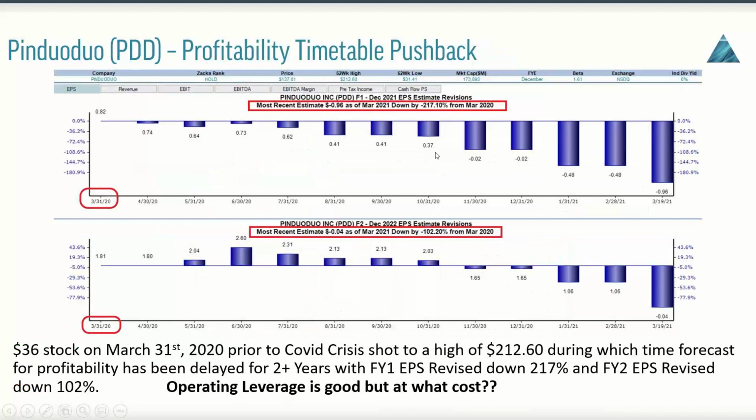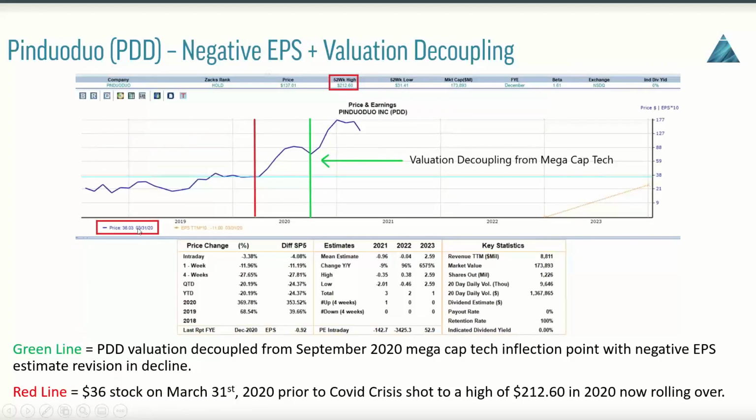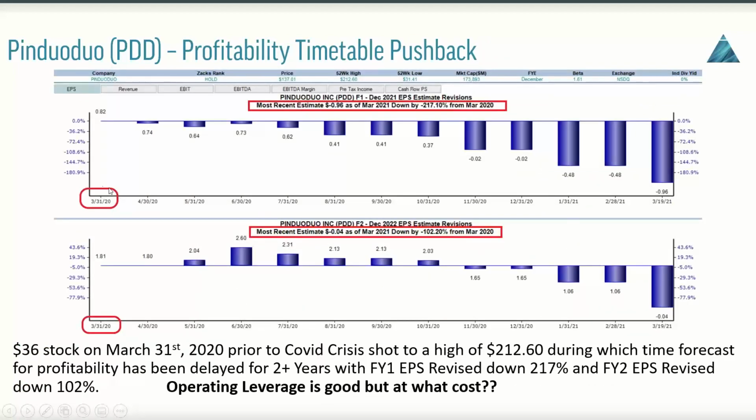The real issue here for Pinduoduo is this profitability timetable pushback. So keep in mind on this last slide, back on March 31st of 2020, the price was $36. And even in the face of the COVID lockdown and the growth of e-commerce, since that point, the estimates for FY1 and FY2 have done nothing but decline. Okay. So where the forecast was 82 cents for F1, it is now negative 96 cents. So that forecast is actually down by 217%. Same thing for F2, where that estimate was $1.81, it's now negative 4 cents.